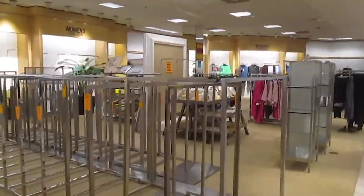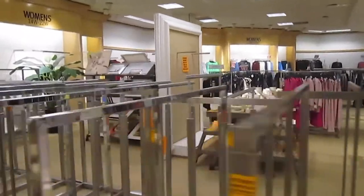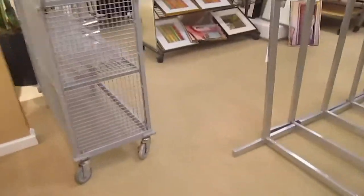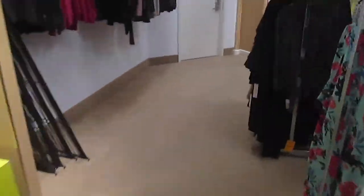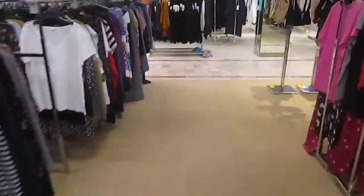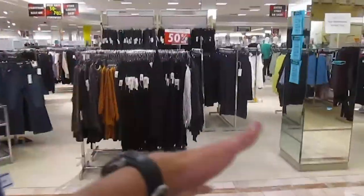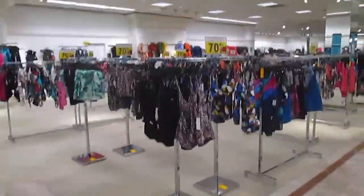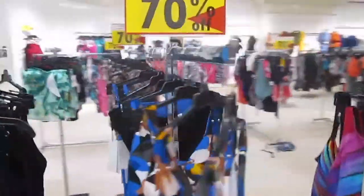Over here we have some women's plus sizes. And you can also save 50% off. Again, here's the service elevator. But I do not want to ride it because I risk getting harassed by every Lauren Taylor employee. You can save 50% off plus clearance sizes. And this section is also for women's plus sizes. And you can save 70% off ladies' swimwear.